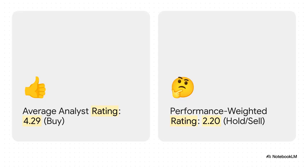Even the experts seem to be split on this. The average analyst rating you see everywhere is a solid buy. But here's where it gets really interesting. When we only listen to the analysts with the best track records, the ones who've been right the most often, that rating just plummets to a hold or maybe even a sell. It suggests the pros who really know their stuff are getting pretty cautious.